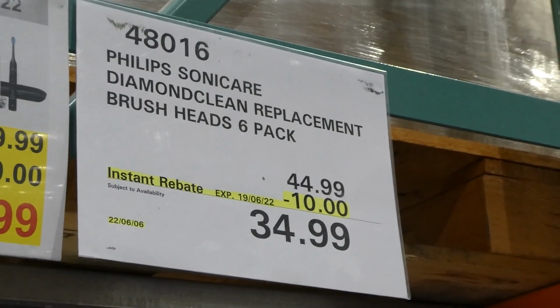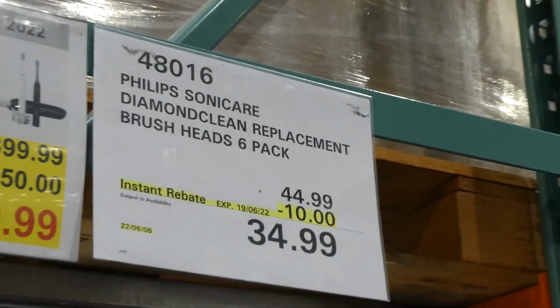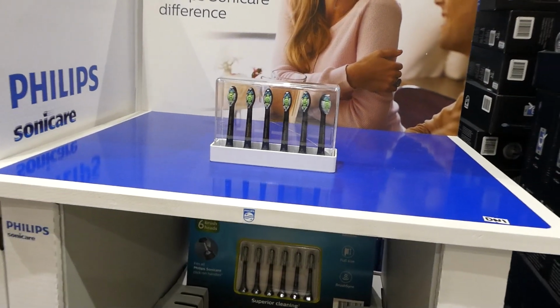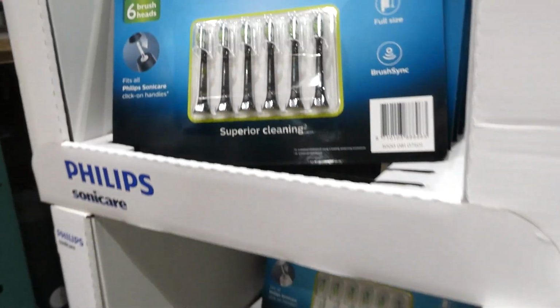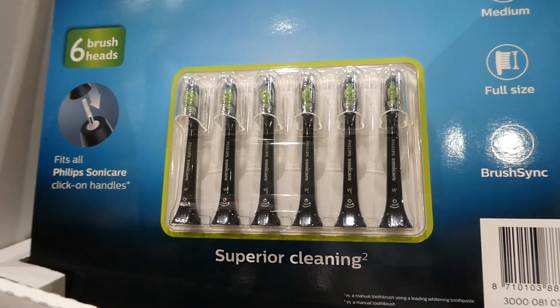Philips Sonicare Diamond Clean Replacement Brush Heads. You get a 6-pack for $10 off, down to $35 until the 19th of June. They have them in black or white. They're exactly the same brush heads. You can see the whites down there. It says they're medium and full-size brush heads.